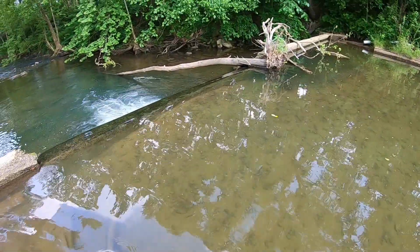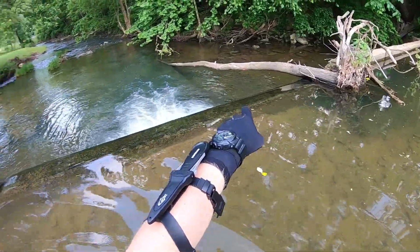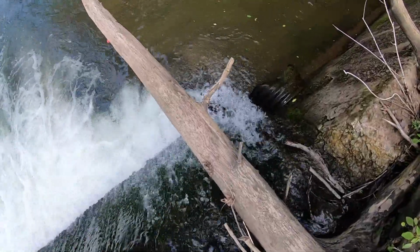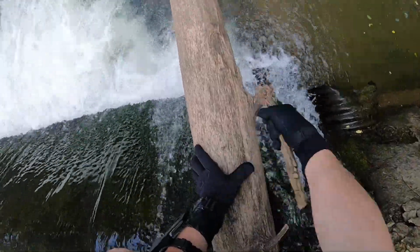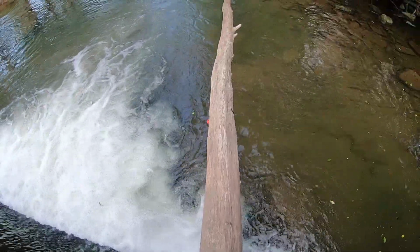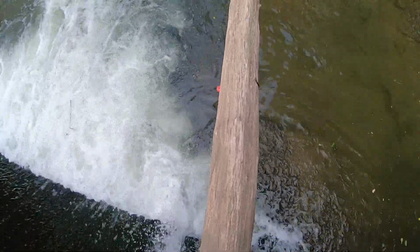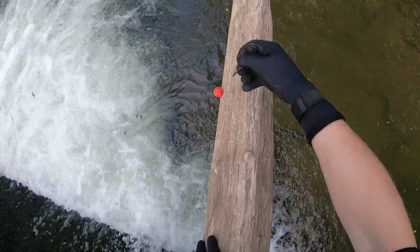Hey y'all. I got a bobber right there. I don't know if I can get to it though. Uh-oh. Yes.